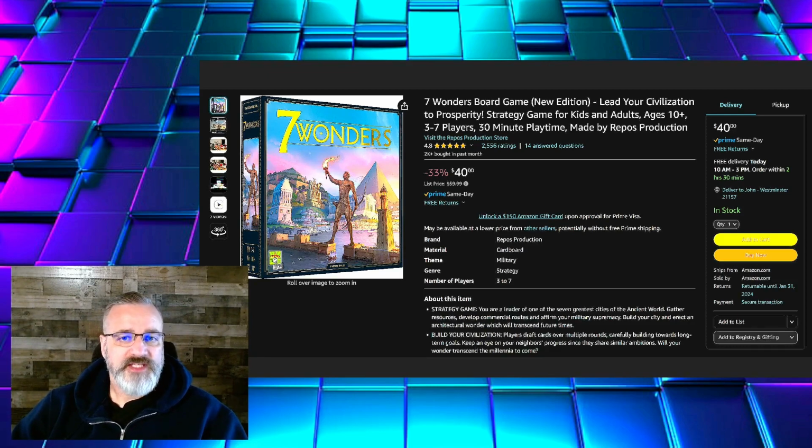So next we have, as I said before, Seven Wonders, the actual board game. So this came out before Seven Wonders Duel. It's normally priced at $60. You can get it for 33% off right now at $40. So that's an incredible deal.